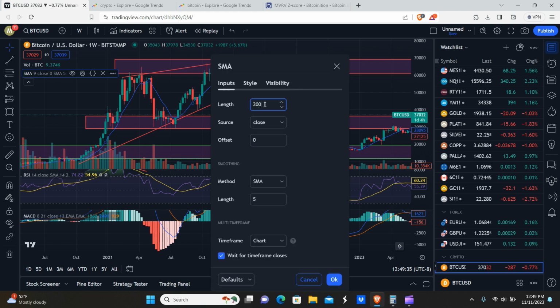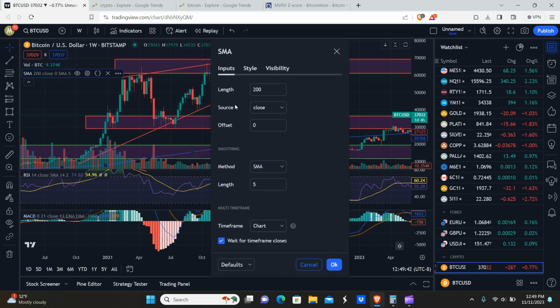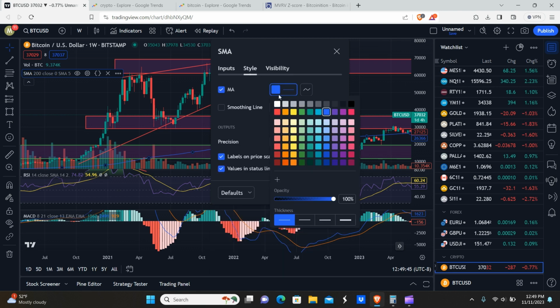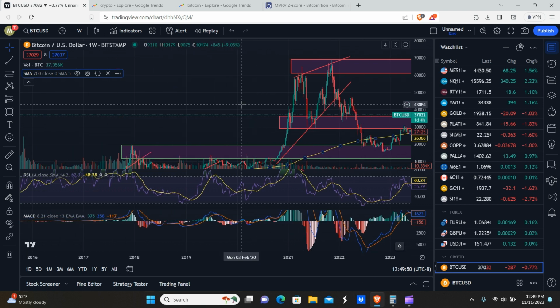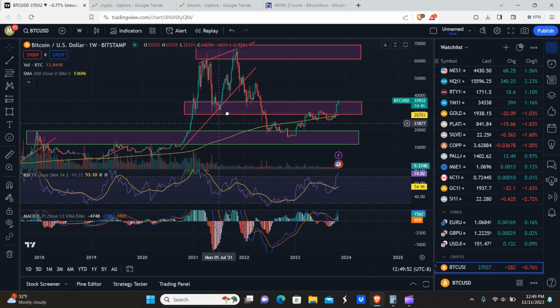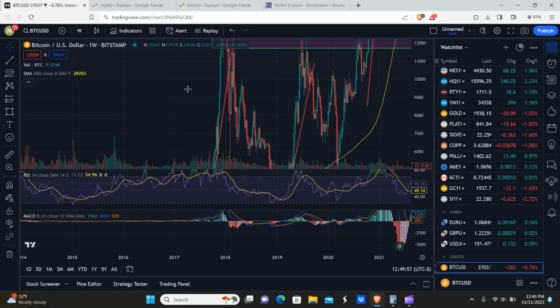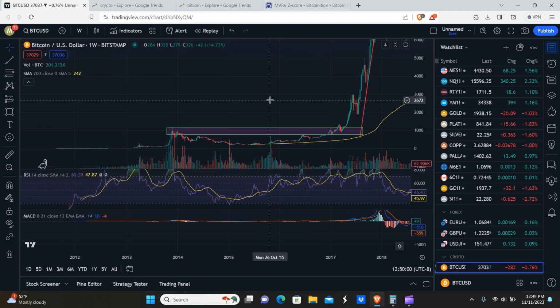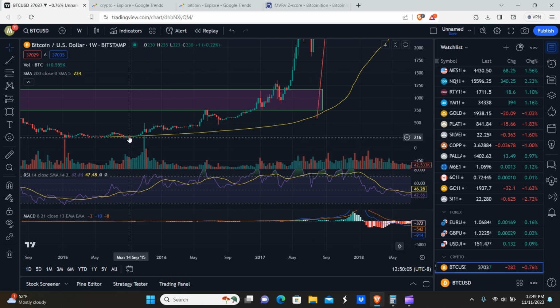The one we're going to use on this one is the 200-week moving average. This is actually, believe it or not, pretty commonly used among long-term crypto investors. We're going to show you why in a minute. If we go back in history, and of course we really have to zoom out here because crypto is just that parabolic, you can see that the 200-week moving average has been a great buying point. As you can see here, we're pretty much sitting at the bottom.